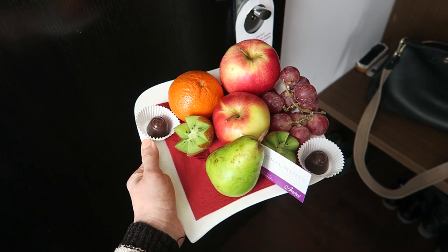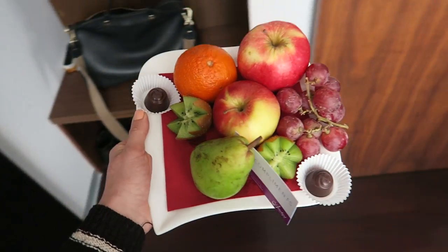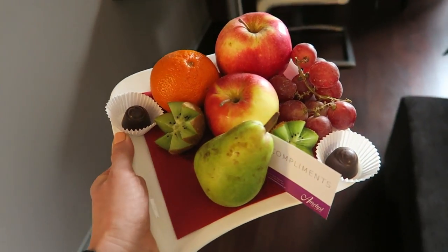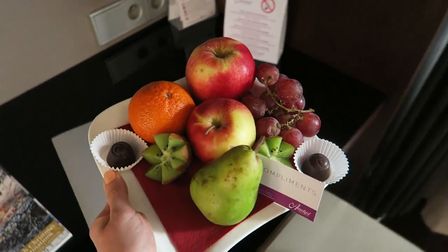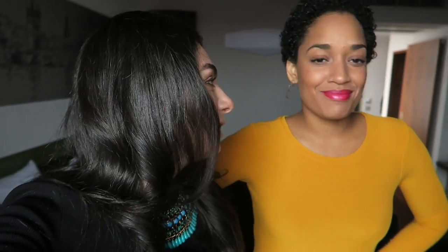Oh my gosh, there was just a knock on the door and we got all this fruit and the chocolates. They are so sweet over here. Oh my gosh, that's really sweet. We're so fresh and so clean. Let's do the bed test. One, two, three.